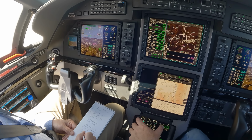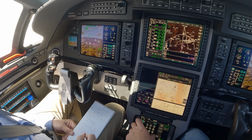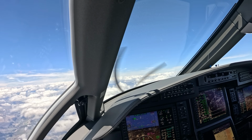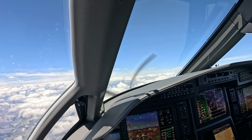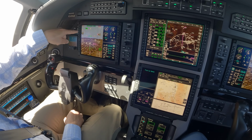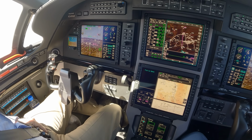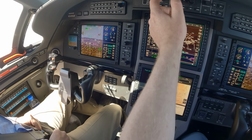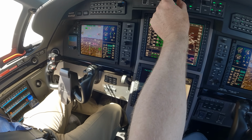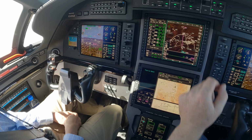On the way back down, we demonstrated the NGX's high-speed protection, which pulls the nose up to prevent exceeding maximum operating speed when the autopilot is engaged. So if we did get close to VMO, it's not going to pull back the auto throttle, but would it raise the nose? Well, if the auto throttle is engaged, I can't set a speed above MMO.